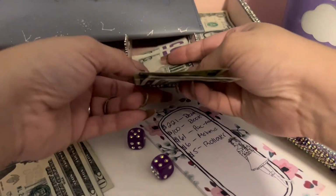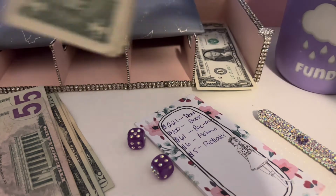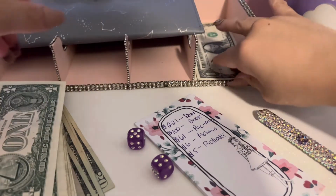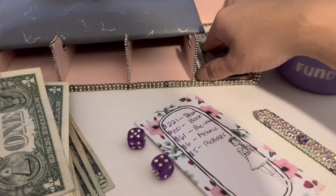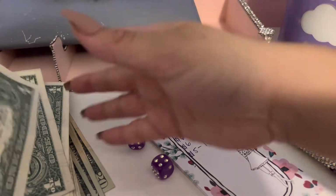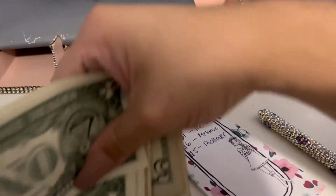And you see all that ones? Mm-hmm. So, I think I'm not going to use a cash for today. And I am just going to play the challenges until I run out of cash. Until I can't no more. How about that?